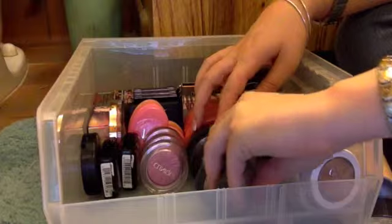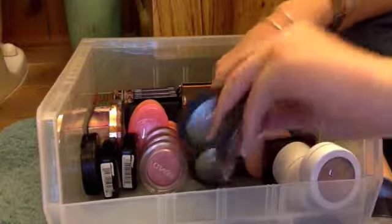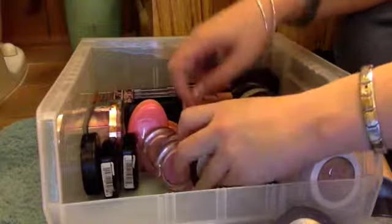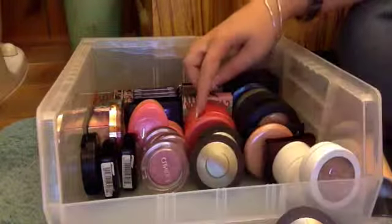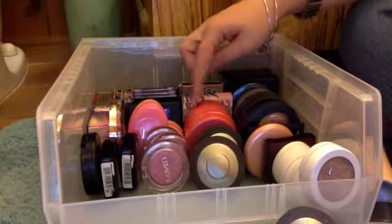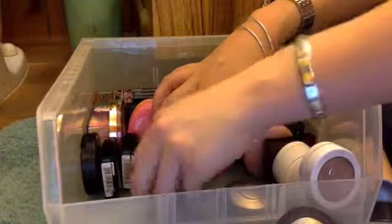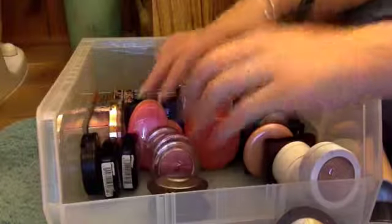So I'm just going to take these out of here too because the rest of these will stay up on their own. These are just really annoying to keep here. So then back here I have 4 of the Tarte Amazonian Clay blushes, which I use about 2 out of the 4 of. The other ones I really don't use that much.